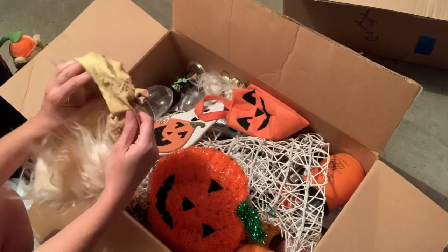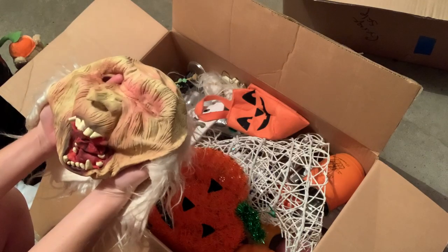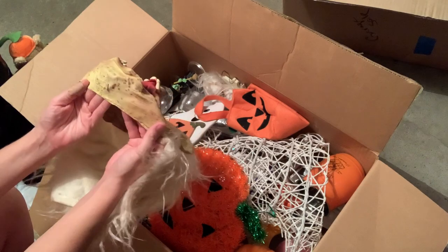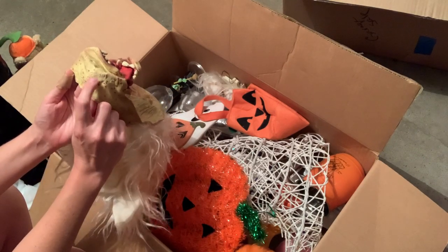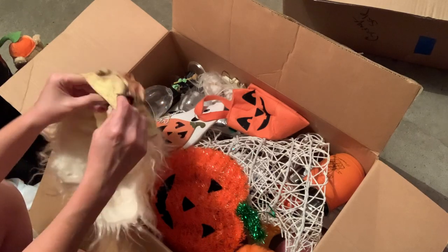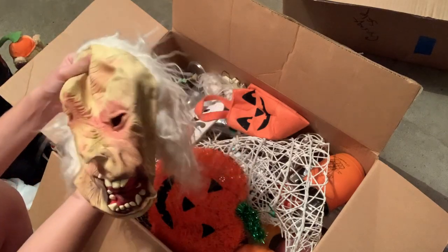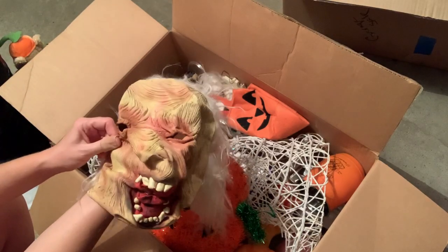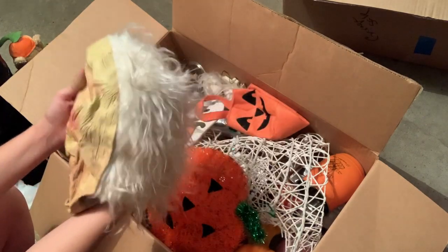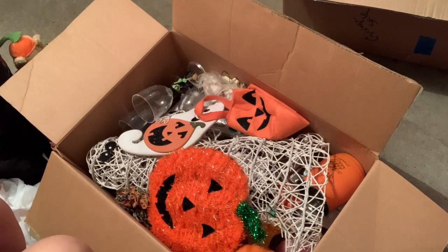Ooh, a Halloween mask, another one. Let's see if this one's in better shape. So this one is very old also. You can tell by how it feels. I can't read what this says. I don't know if I'll be able to tell if I have a loop or not. I will probably try to sell this one also just because it's vintage. So we'll give it a shot.